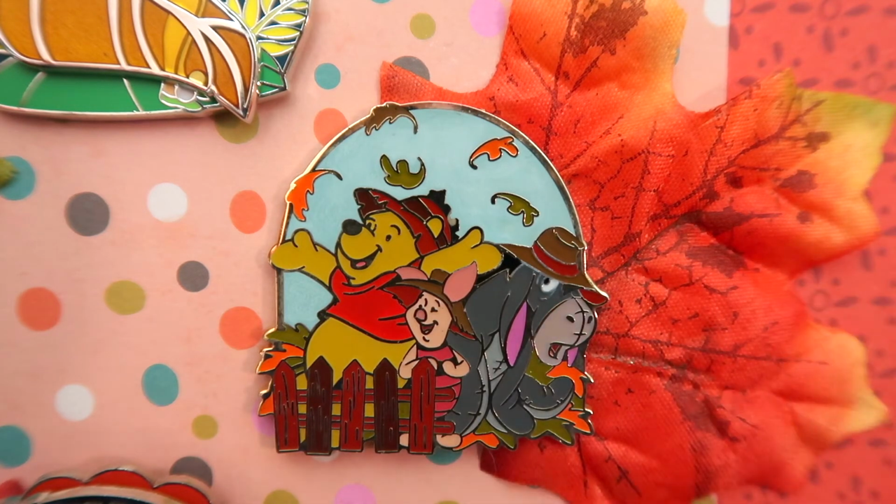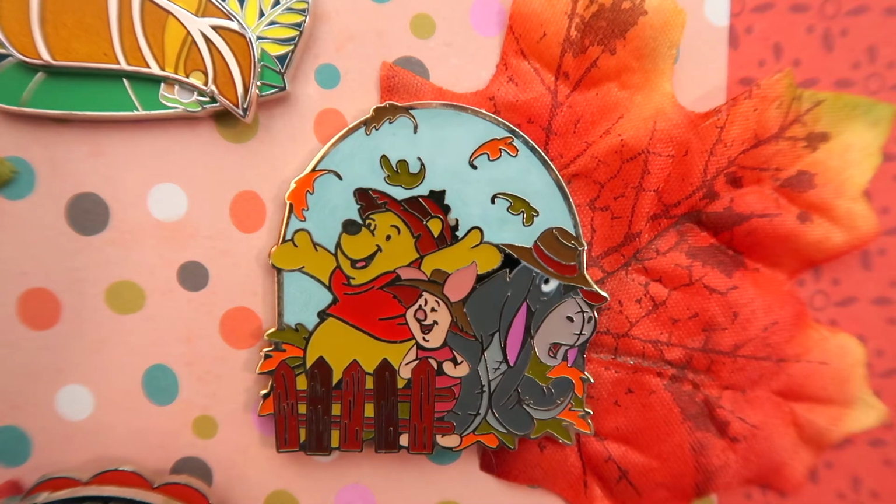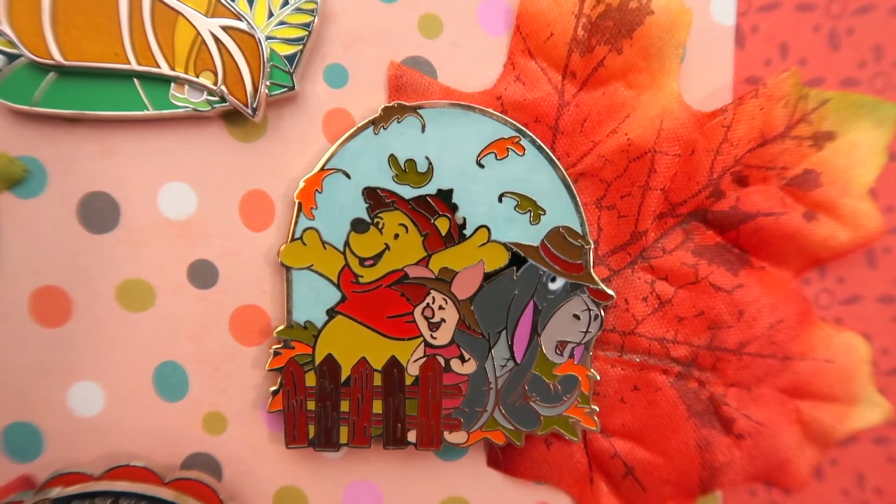The colorings are really pretty in this pin too, and it's from Hong Kong, so it makes it extra special. Super fall pin. Let's go see this pin down below because it's really awesome.